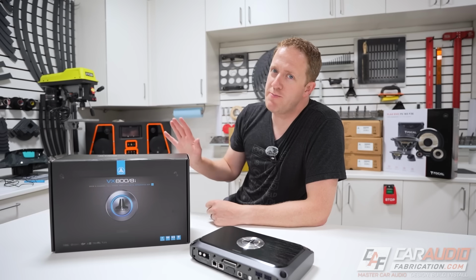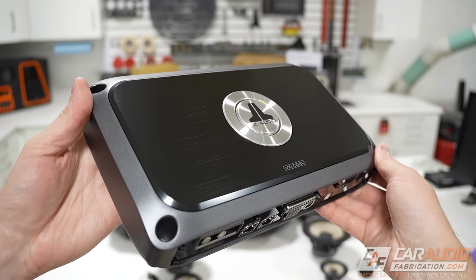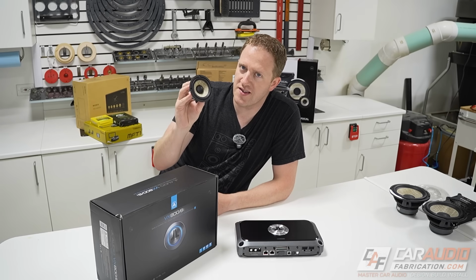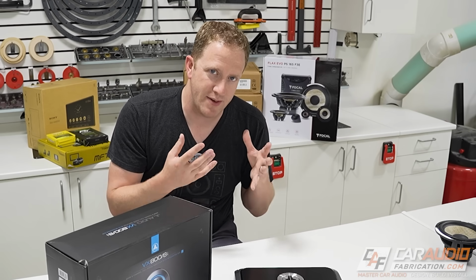Most importantly though is again the fact that this has a digital signal processor built in, which means we can control every aspect of the system. We can control crossovers to each of our speakers. It also allows us to do something called time alignment, or to control time delay.